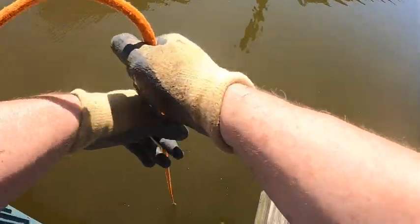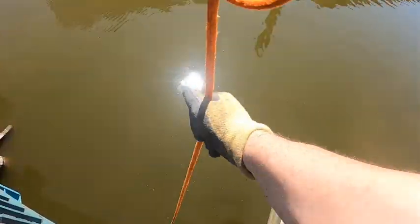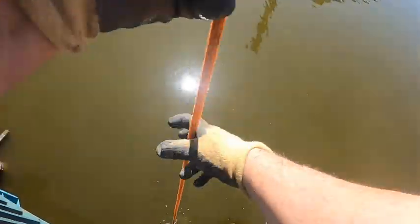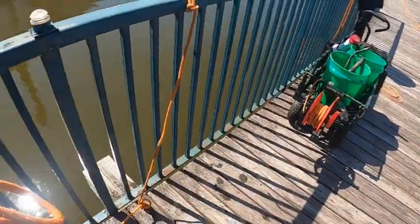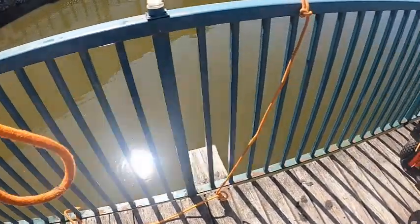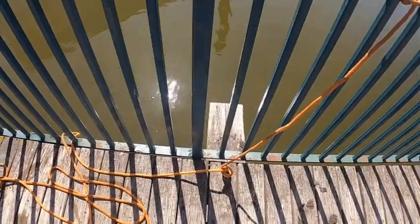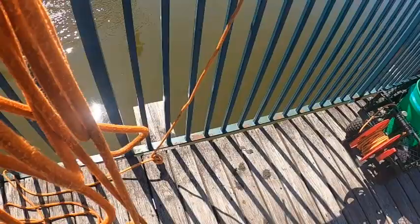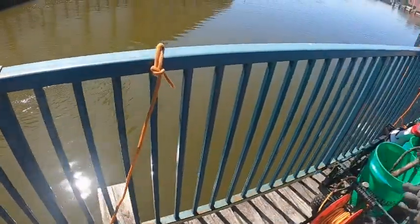All right, we got something here heavy. Come on, baby. Oh, yeah. Oh, yeah. Look at that. Big railroad plate. And a pipe elbow. All right. Got another metal plate. Yeah, there's something big over there. It's kind of long. And a pipe elbow.